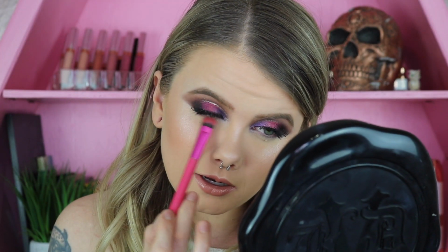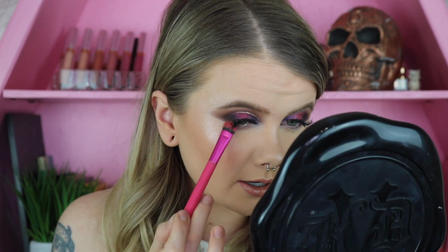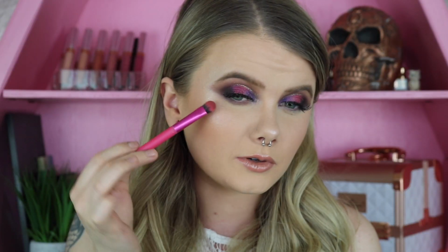Ooh, last couple steps here, back into the palette. This is gonna be very simple. I'm gonna start with the transition shade just right up here on the Moda Medium Eye Shader and just run it all the way along the lower lash line. And then I just connect it out here to the outer kind of crease color. Then just dipping into this dark purple shade right up here. This one is the Real Techniques smudge brush.